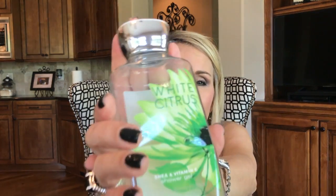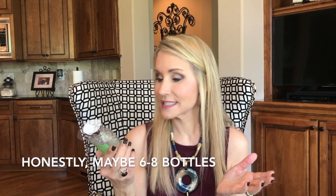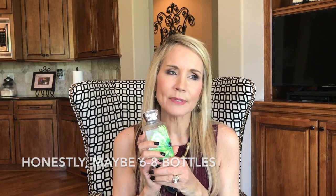Okay, this is yet another body care thing. It is white citrus, and it is from Bath & Body Works, and it is their shower gel. And I absolutely love this, and I've gone through many, many bottles of this in different scents. Up until maybe a year ago, I didn't really realize that my days were numbered. I was in the second half, and if I was going to have fun in this life, I better be doing it on a daily basis. And that included doing enjoyable things like wonderfully good smelling shower gel.